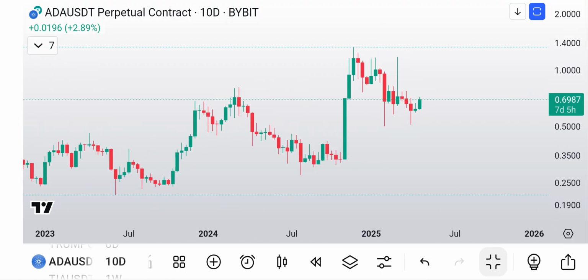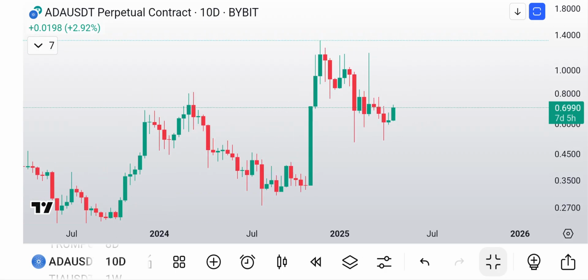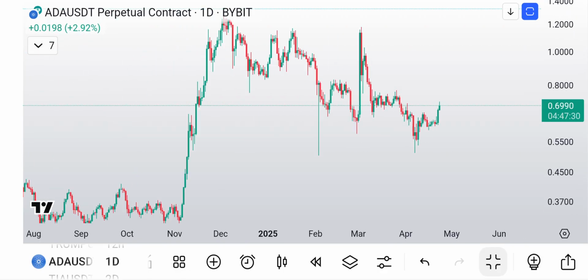ADA looks really good. ADA, look at ADA. It is building a base. Oh, I like the ADA chart on the 10-day chart. You have this impulse, and you have a 3-wave pullback, and then after the 3-wave pullback, you develop this base, which looks pretty interesting. But when you zoom in, it's actually not that.